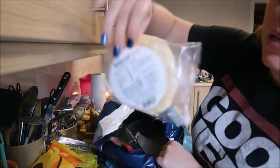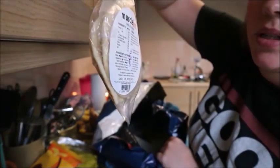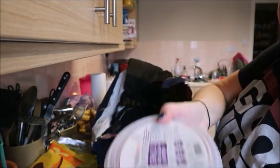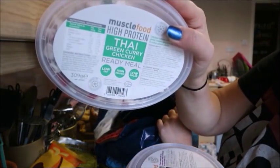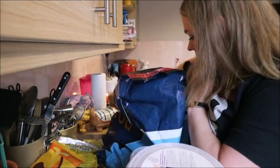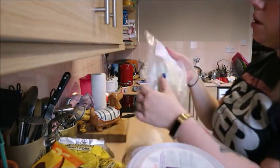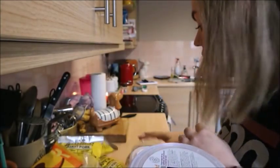Oh, I got the protein pancakes as well, the maple syrup protein pancakes. These are a new thing for one of my breakfasts. I'm super excited for those. Yes, yes, yes. Another chili black bean pot. A Thai green curry one. Ben had this last time and said it was really good, but I didn't have it last time, so I'm excited to try that. And then I've got 2 of the Chinese chicken curry stir fry mixes, because this was literally the nicest curry I've ever had. It was so, so good.